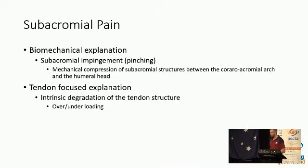All right, subacromial pain. Like we talked about, there are 2 main camps that talk about how this pain comes about. The first one I've already mentioned in a fair bit of detail because we're looking at biomechanical structures: subacromial impingement, or pinching. The idea is that when the shoulder elevates or flexes, the scapula doesn't move correctly and it causes a pinching of the structures beneath that causes irritation. And over time, you take enough strokes, do enough shoulder movements, those structures start to get quite cranky, they start to hurt. And that's true.